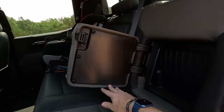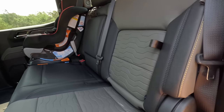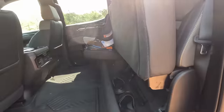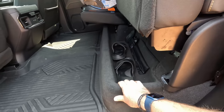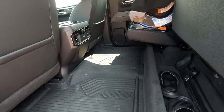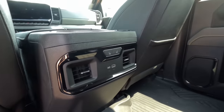Back here in the back, we do get the height of storage seat backs on the back, so you can put some extra stuff back here. They are 60-40 split folding. You don't have to pull any levers or anything like that. You do get some under seat storage here. So I've got what I rode out here in. Definitely had to upgrade my footwear. And you can see we do have heated outboard seats with some air vents and a USB-A and USB-C.